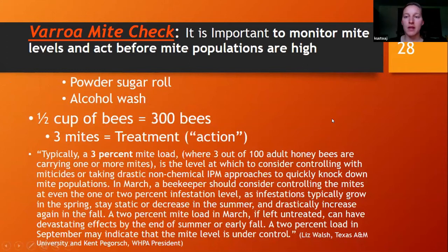And then just touching base on what the mite checks are. It's important to monitor mite levels and act before mite populations are too high, because here in Wisconsin, especially for people that are overwintering their bees, you don't want to be playing catch up throughout the summer. You want to keep your mite levels low and under control throughout the entire season.